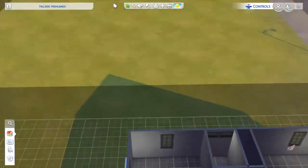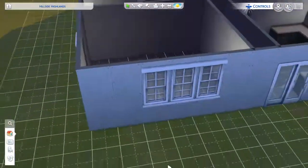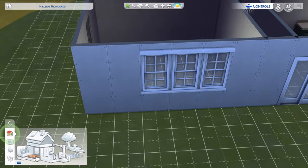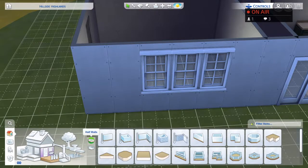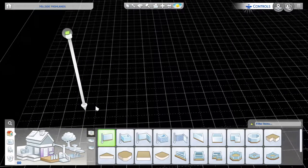Right, I'm actually going to go down and build basements, and the basement's gonna have some very cool stuff in the basement. It's gonna be dark and dreary and scary, and it's gonna be awesome.